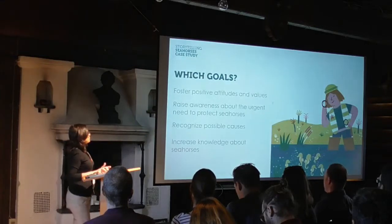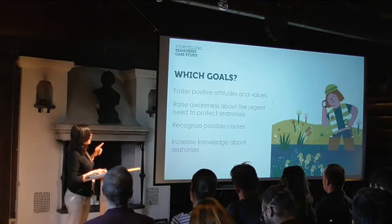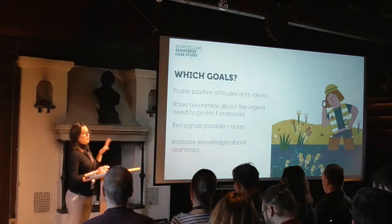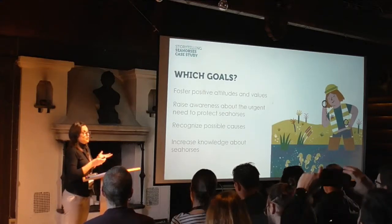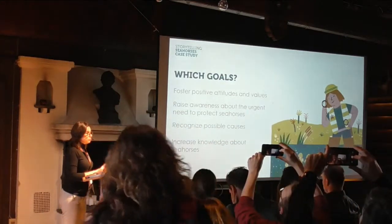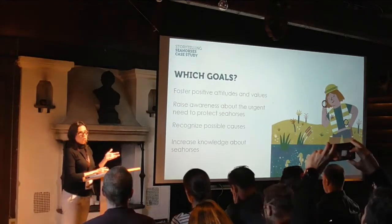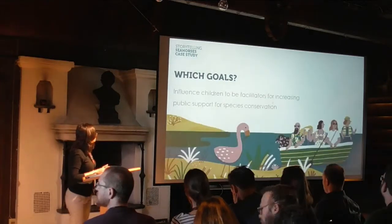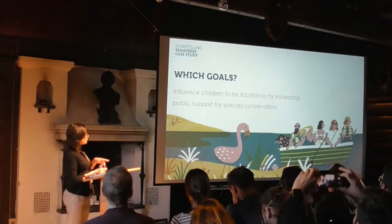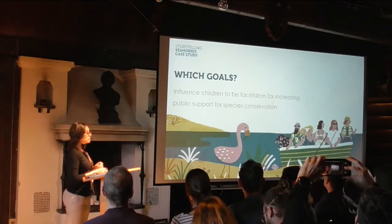We wanted to foster positive attitudes and values. I did change this because in the beginning I had behavior change, but from what I learned in the first day, we wanted positive attitudes and values at these ages at least, because they cannot change behaviors yet about this subject. We want to raise awareness about the urgency to take care of seahorses so that they can recognize possible causes, and to increase the knowledge of their biology overall. And this is really important, to influence children so that they can influence their parents or their grandparents to be supportive of species conservation.